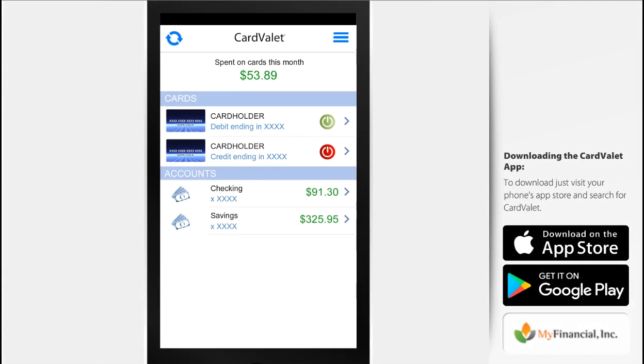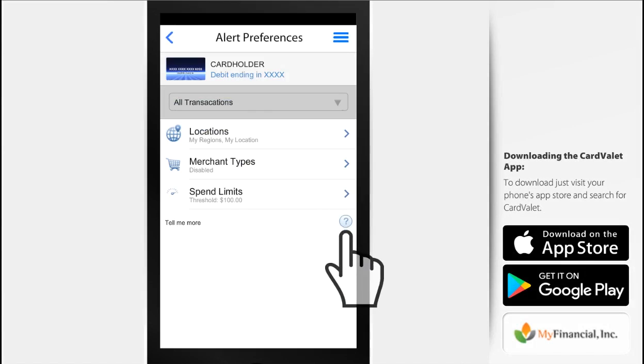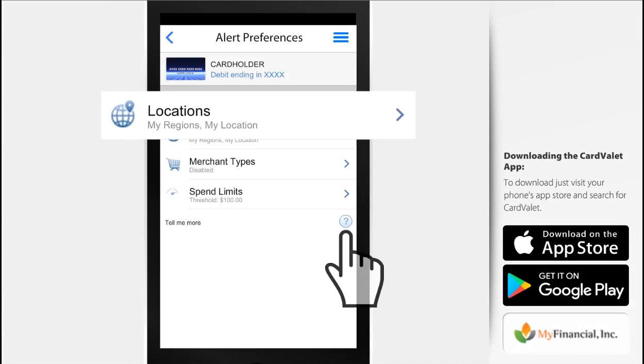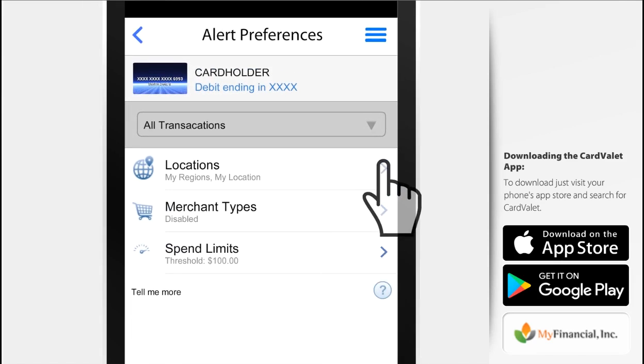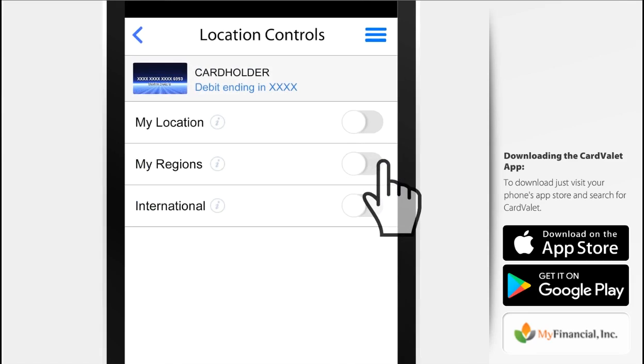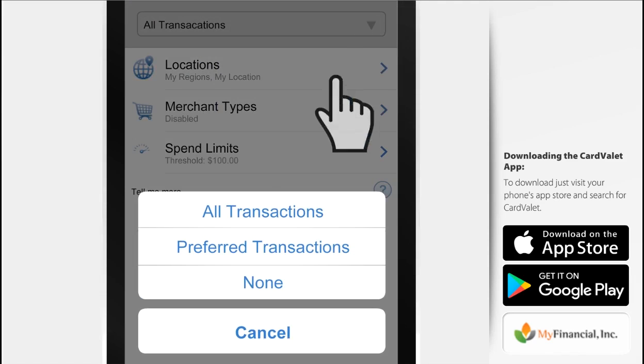Alert preferences are managed much like the card control settings. Transaction alerts can be set to be triggered based on location, threshold amount, and merchant type. If you create location controls, you can also have an alert sent whenever a transaction is attempted outside the boundaries you set. When you select Alert Preferences, you can either select all transactions from the drop-down menu, which will let you know whenever the card is used, or you can set Preferred Transactions. These allow you to fine-tune the alerts to tell you anytime one of your control rules is violated.